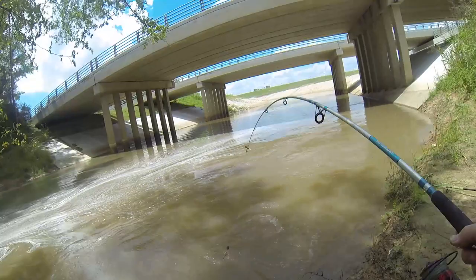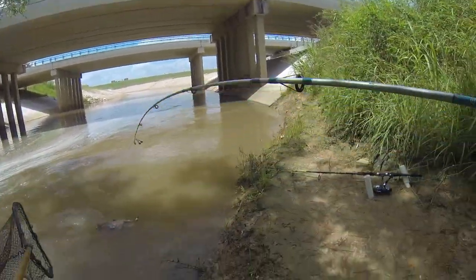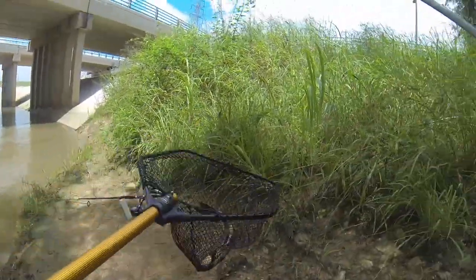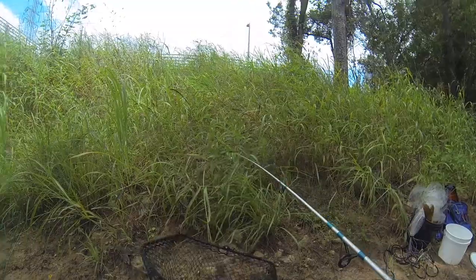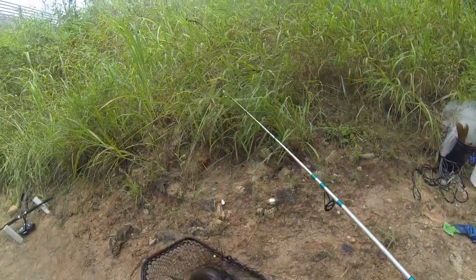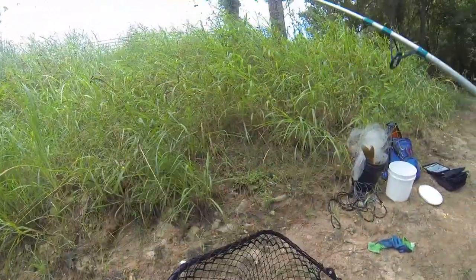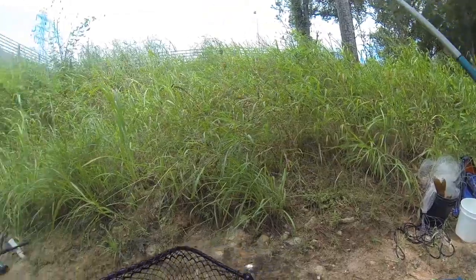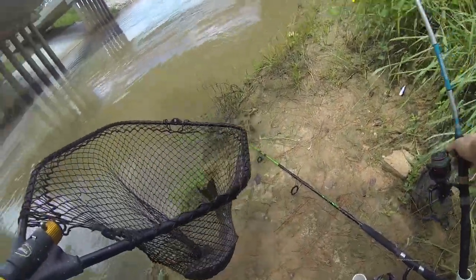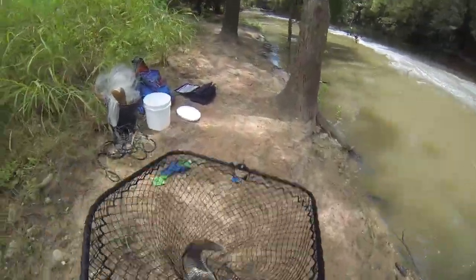Come on, baby. Oh, he's small but feisty. There we go, got him. Yeah, baby. Right there. Ooh, he is spicy. Look at that guy. Man, that is a very dark colored carp. Let's put this back in the holder here. That guy, he is dark colored.